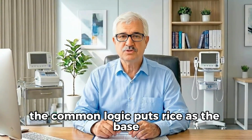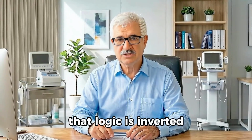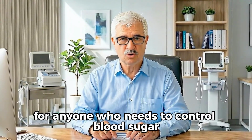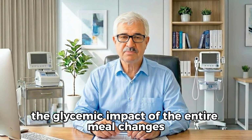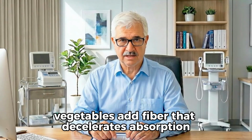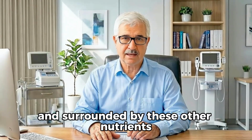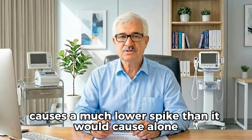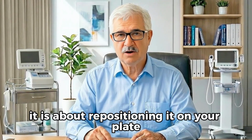The common logic puts rice as the base, protein as a side, and vegetables as a detail. That logic is inverted for anyone who needs to control blood sugar. When you put more protein, chicken, lean meat, fish, and reduce the amount of carbohydrate, the glycemic impact of the entire meal changes. Protein slows gastric emptying, vegetables add fiber that decelerates absorption. The carbohydrate, in smaller volume and surrounded by these other nutrients, causes a much lower spike than it would cause alone in large quantity. It is not about eliminating rice, it is about repositioning it on your plate.